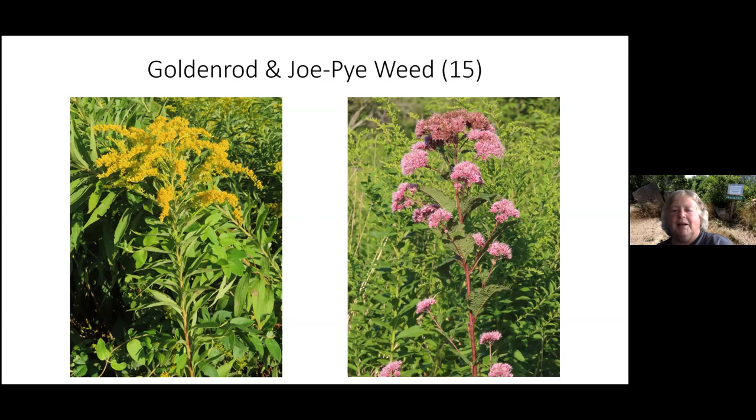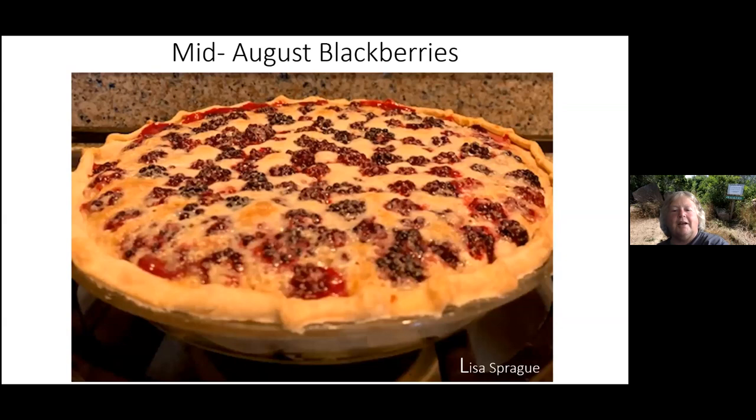And I could not end the presentation without this week's version of the blackberries. We've gotten to the point where we started with blackberry blossoms earlier in the summer, and now we're baking them in a pie. The photo of the pie, although I didn't get it, is courtesy of Lisa Sprigg.